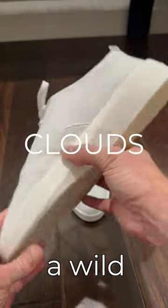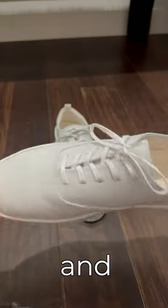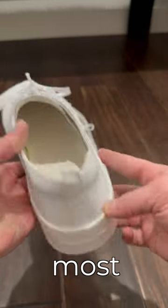We took these shoes on a wild Disney cruise adventure. They danced, they ran, they strolled, and they did it all in absolute comfort. The only thing we didn't like was they weren't super breathable, but most leather shoes aren't.